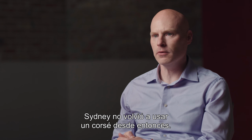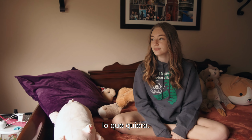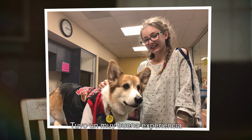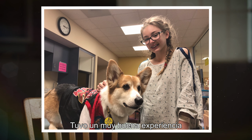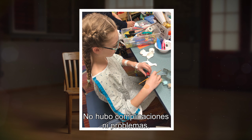Sydney hasn't worn a brace since that. She's able to do everything physically that she wants to do. She had a very good experience with her surgery. There were no complications or no issues.